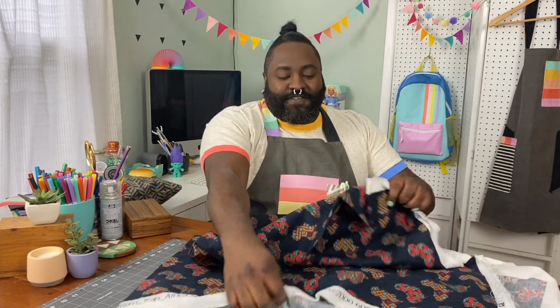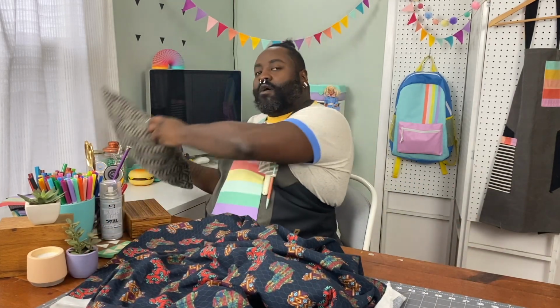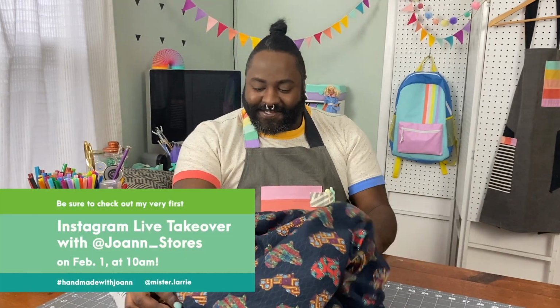Could y'all imagine if this was like a jumpsuit? Should I make a jumpsuit? Because this would be kind of hot. This is the kind of print that I would recommend using a smaller piece in your home that you could swap out throughout the seasons. Perhaps like one of our decorative pillows. Thank you, Joann. I'm excited to put this to use.